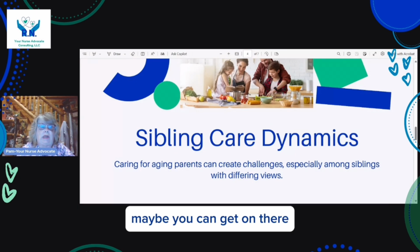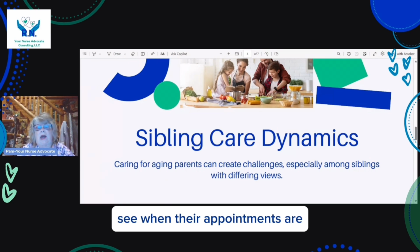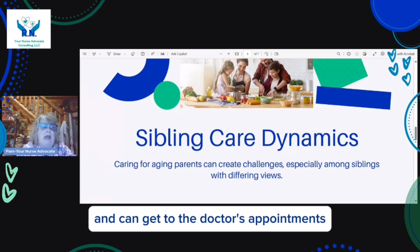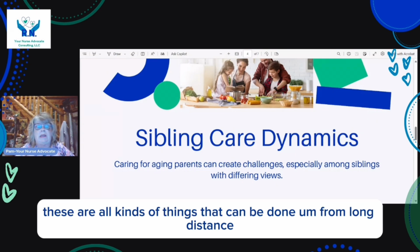Again, maybe you can get on their My Chart, be in contact with their doctors, see when their appointments are, make sure that they have rides and can get to their doctor's appointments. And if they need someone to go with them, make sure that those arrangements are made. These are all kinds of things that can be done from long distance.